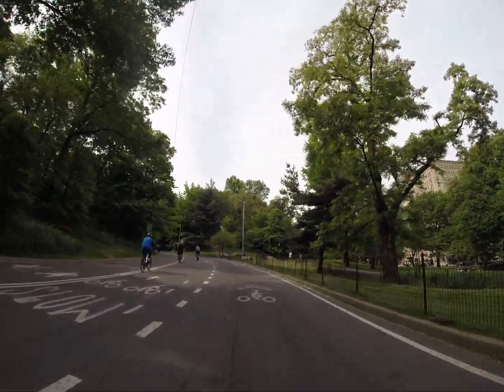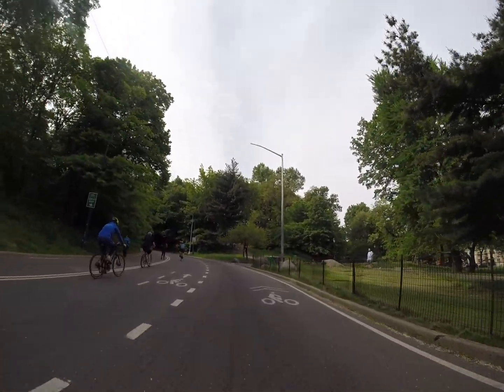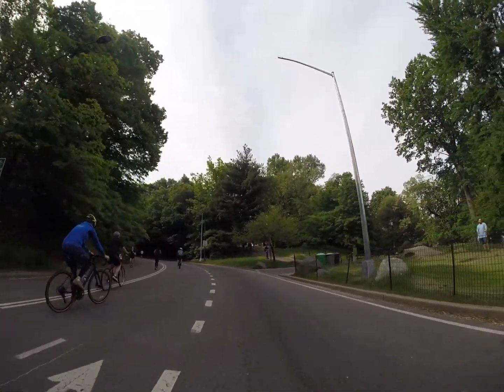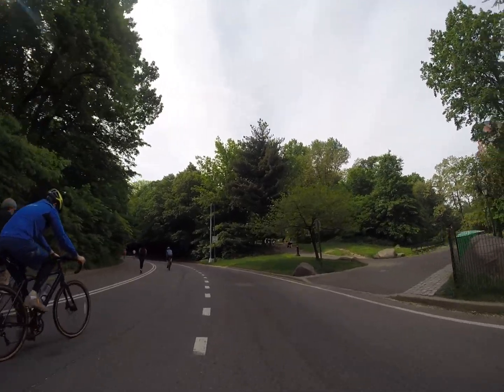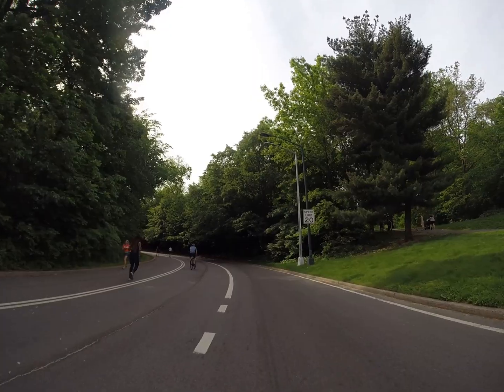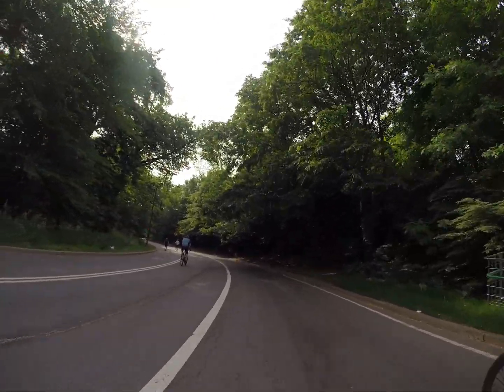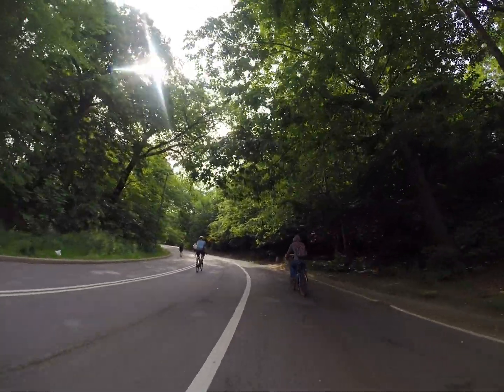The way you do know when you're at the top is there's a set of 2 traffic lights very close to the top. There's one right before the crest, and then there's another one just a few feet after the crest. So basically, when you pass the 2 traffic lights, you will have climbed the first of the 3 sisters.